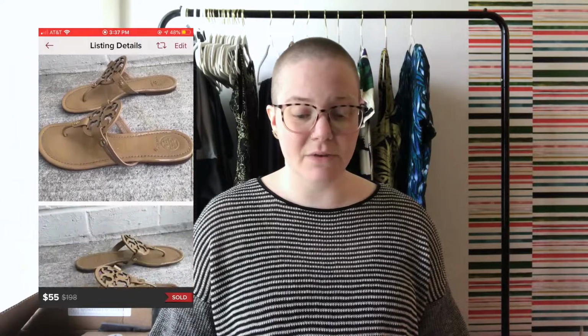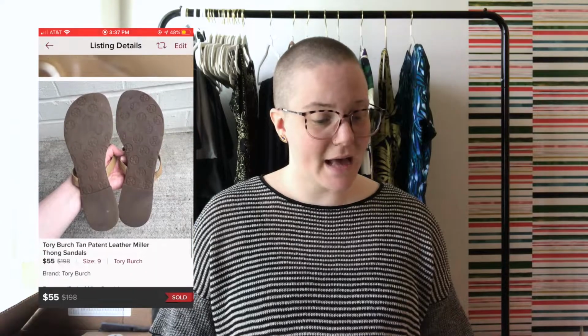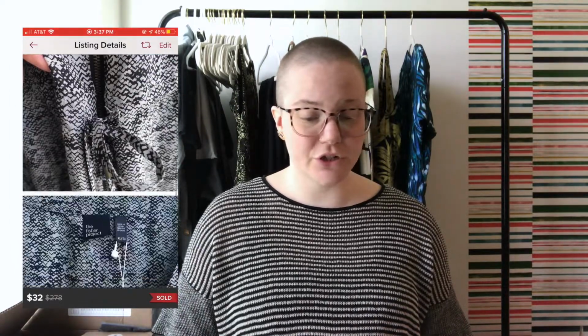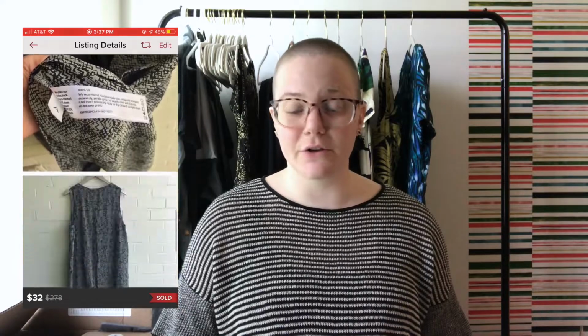Next was a pair of Tory Burch tan patent leather Miller thong sandals. These things fly. Sold for $55 same day. Gave me $44. Third to last was the Eileen Fisher Project sleeveless silk roadster dress. I love me some silk Eileen Fisher. Sold for $32 and gave me an earnings of $25.60.